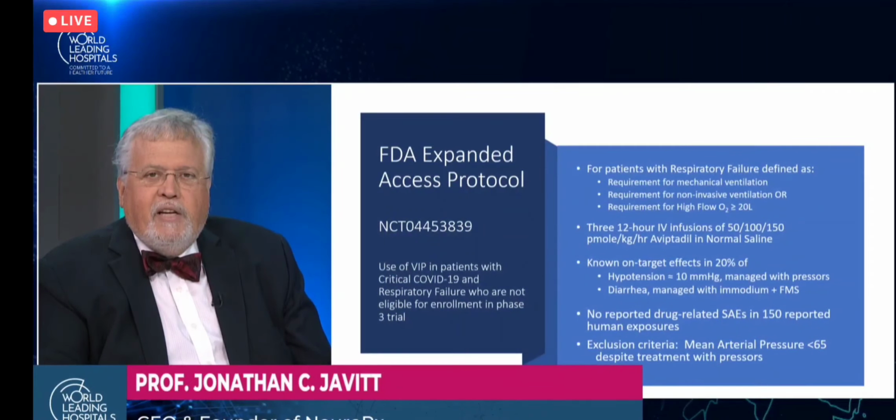So right now, in addition to the FDA phase 3 data we're generating, that is a randomized controlled trial, we also have an expanded access protocol that's active in the US and also in Israel for patients who have severe COVID-19, critical COVID-19, with respiratory failure. And those patients are getting 3 infusions of RLF-100 over the course of 3 days. And I'm here to tell you a bit about what we're seeing.